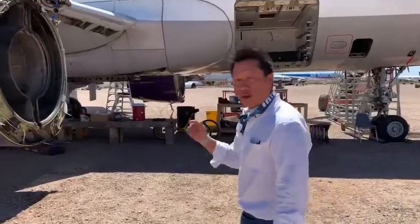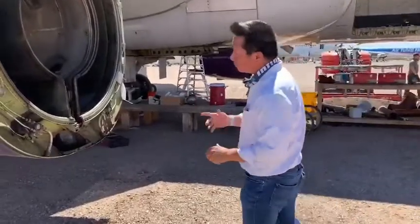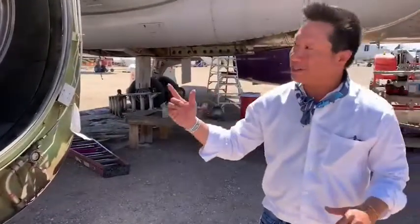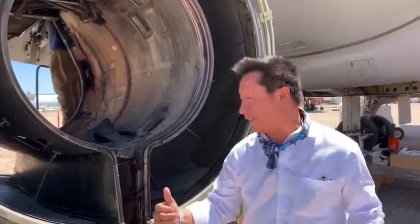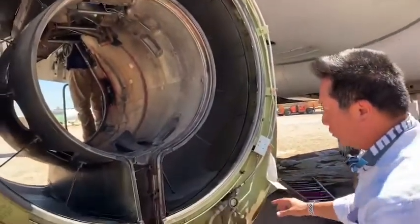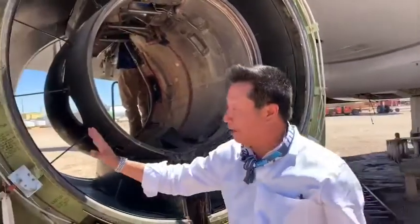Obviously, these parts will have to go through a full overhaul before it gets back to the airplane. But I wanted to go through the nacelles and show you guys what an engine nacelle looks like after the engine is taken out of the airplane, and what it looks like on wing right now in disassemble mode. As you can see, there are two halves to the thrust reverser, what we call inboard, something that's closest to the engine over here, and what we have an outboard.